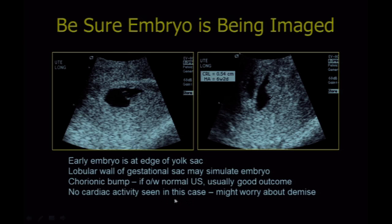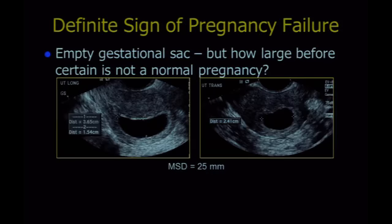So this has been referred to in some articles as the chorionic bump. Sometimes those do have a poor outcome, but as an isolated finding, most seem to do pretty well. But I think it's also a potential pitfall that you don't mistake that lobularity along the wall, that chorionic bump, for an embryo and make decisions based on the length of that. So be sure it's the embryo being imaged.